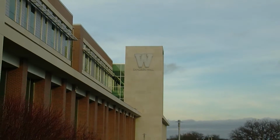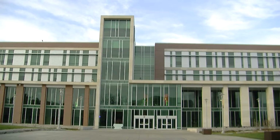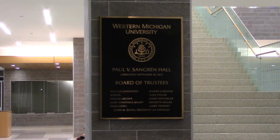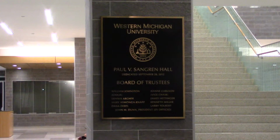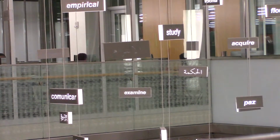Sangren Hall includes lecture halls, classrooms, and even a cafe. Sangren Hall was finished remodeling in 2012. Sangren Hall has beautiful pillars and utilizes lots of glass windows, and is also roughly 231,296 square feet.